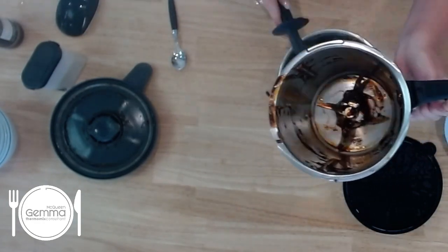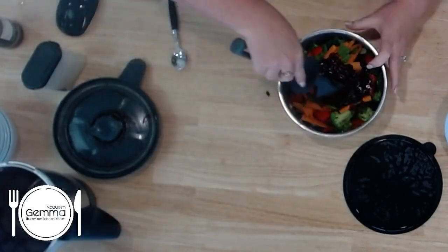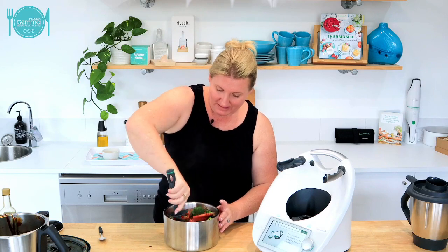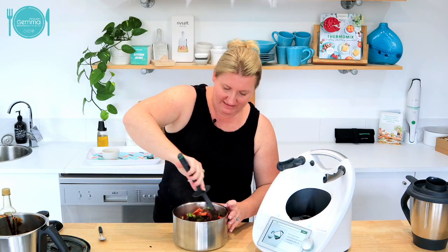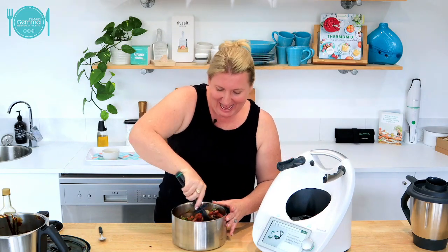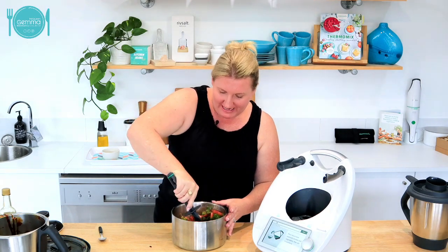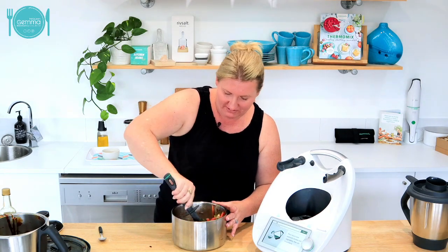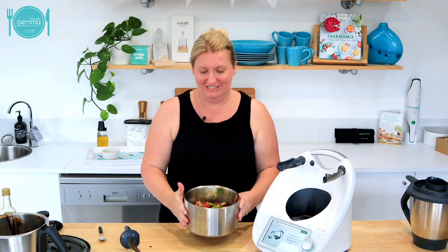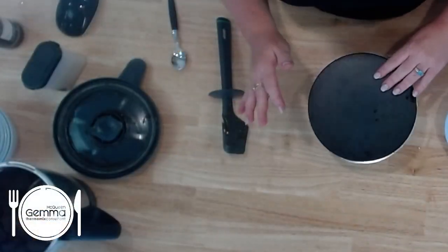And there you go. And then you just give that a bit of a toss through. Your chicken's in there in the bottom. And you literally have 2.6 litre thermoserver full of stir fry. Excellent. So there you go. So that's your chicken teriyaki done.